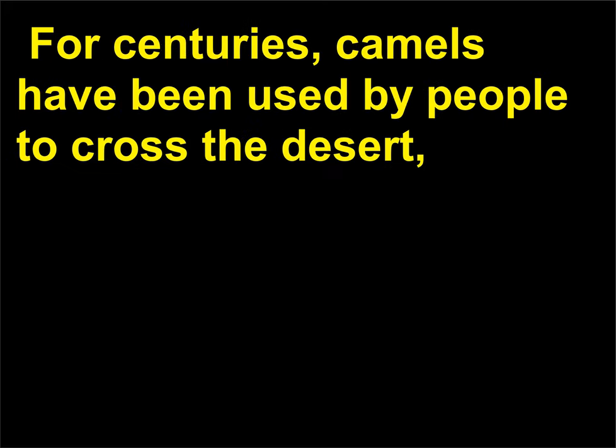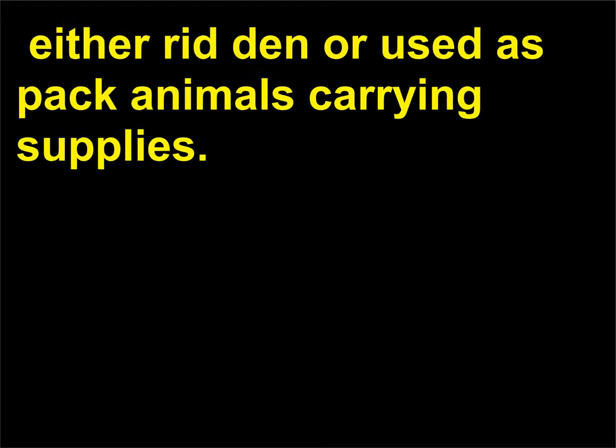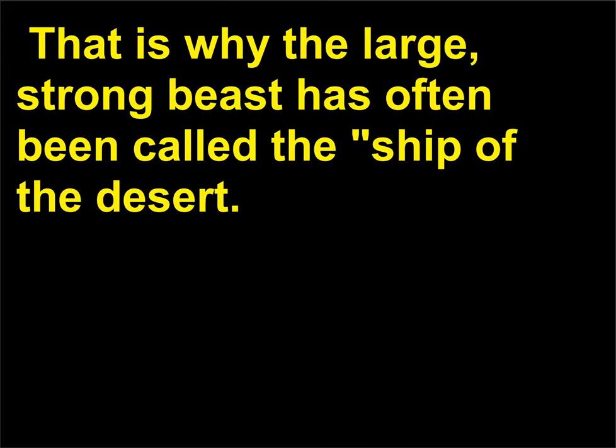For centuries, camels have been used by people to cross the desert. Either ridden or used as pack animals carrying supplies. That is why the large, strong beast has often been called the ship of the desert.